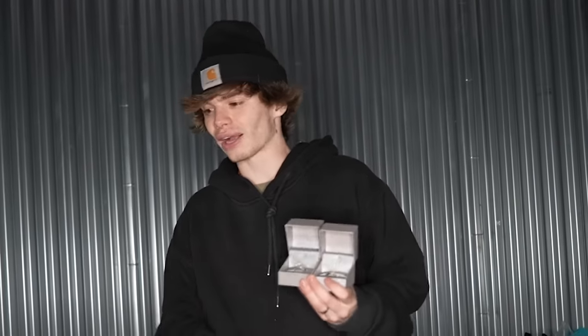Listen, this $100 locker turned into something way cooler than I expected. I don't know the exact value of everything that we got that I could really make money off of in here, but let me tell you something, it's definitely over $100. But guys, I hope you guys enjoyed this. It is literally dark outside now.